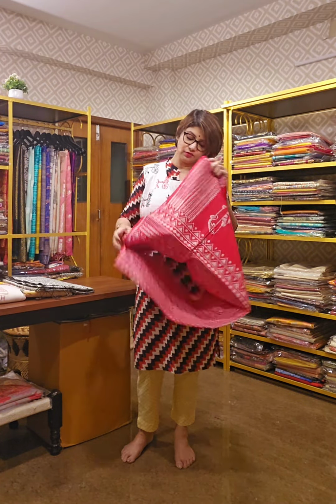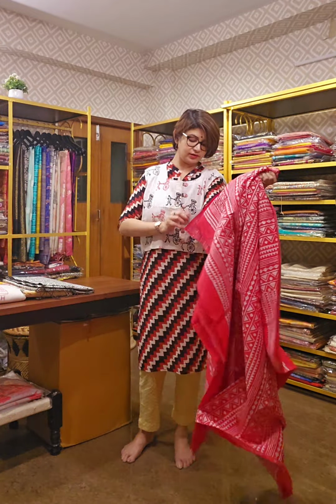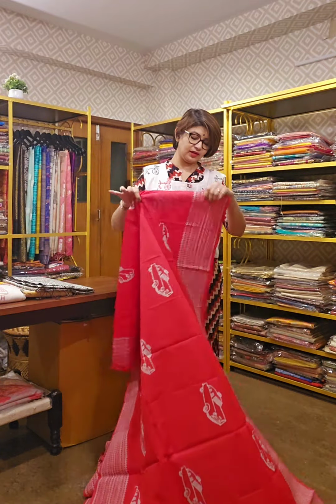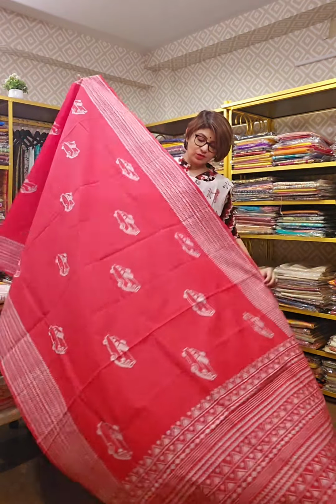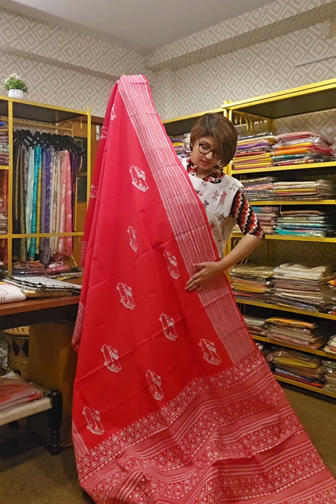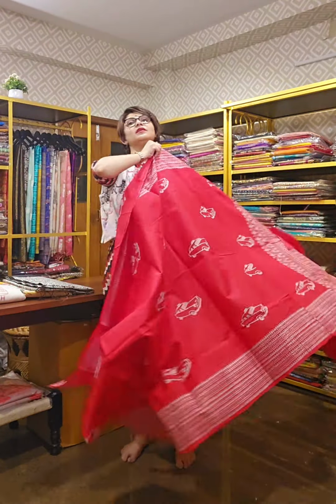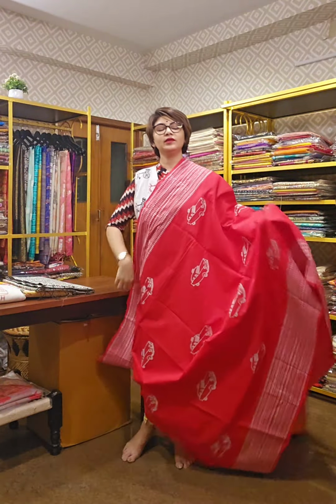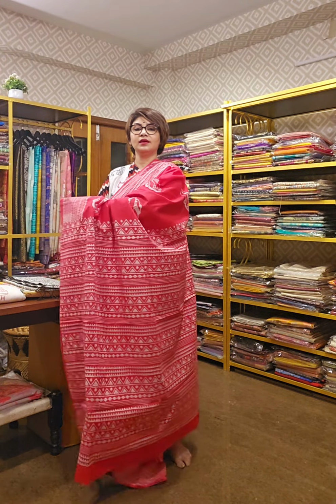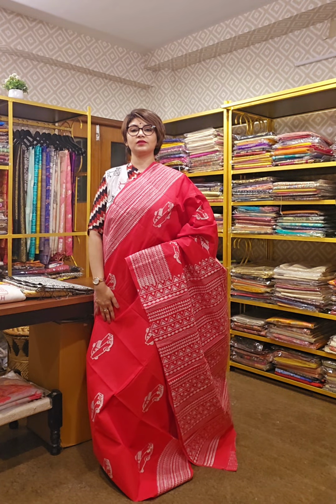This is a red and white combination. This is a fusion of traditional design and modern design, because here the kolka design, the kolka motif is visible, along with this motor car that you can see, so this is a fusion of modernism and traditional design, you can say. Red and white combination, it's always very pretty. This is the pallu area of the sari. It has a long pallu without blouse piece, and this is the overall design of it.